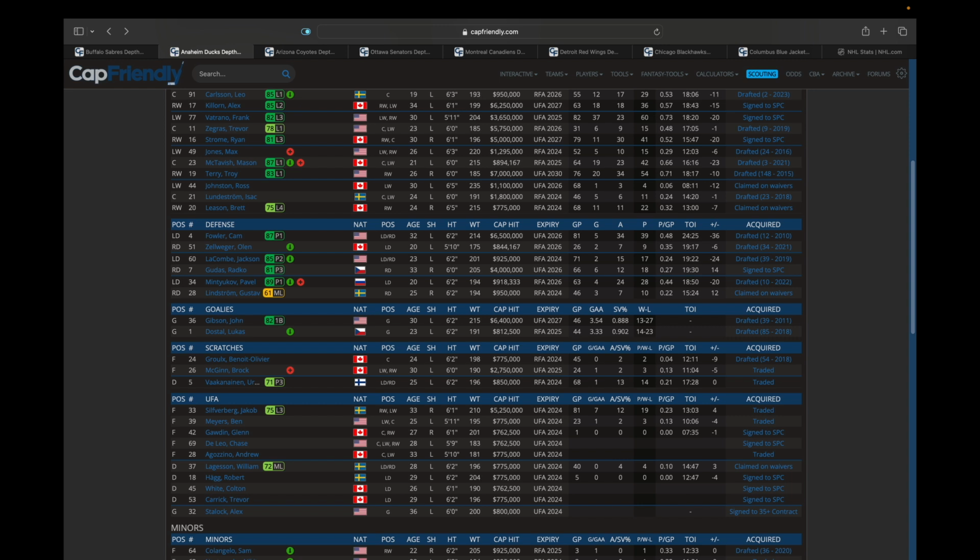Is he going to be on the wing? Is he going to be at center? We'll see how it goes in the NHL. But a hard shot player with a big body that plays physical, that plays in the middle of the ice. Obviously, they're going to like that. Same thing with Nathan Gaucher, but with a lot less skills than Cutter Gauthier.